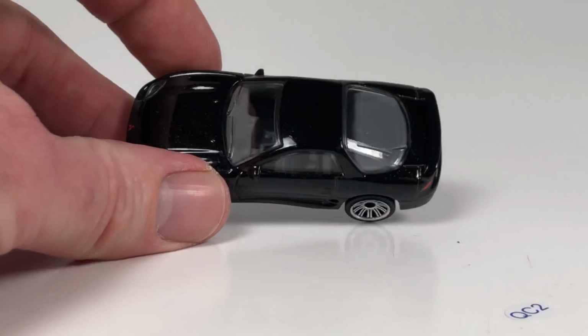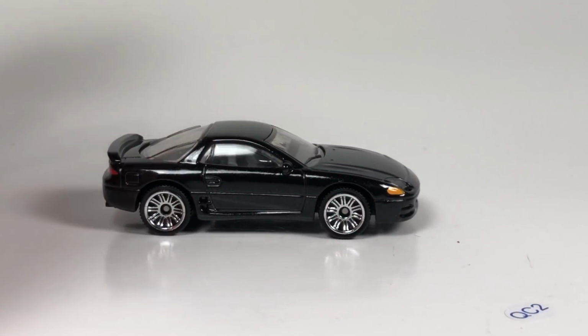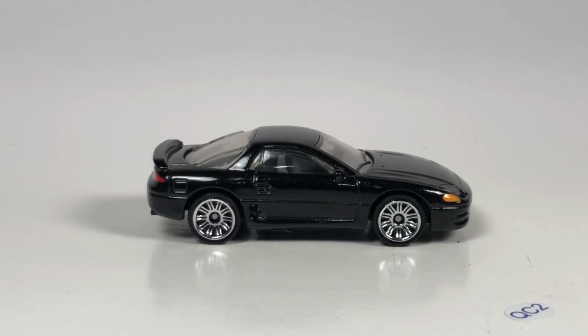And I'm excited for that. But this is a nice little $1 model, and you can't argue with the quality for a buck. I say it every time I open up Matchbox, right? Anytime I see a new case of Matchbox, I open it up, I take a look at it, and I'm like, dang, these are good quality for $1. The best quality for a buck.